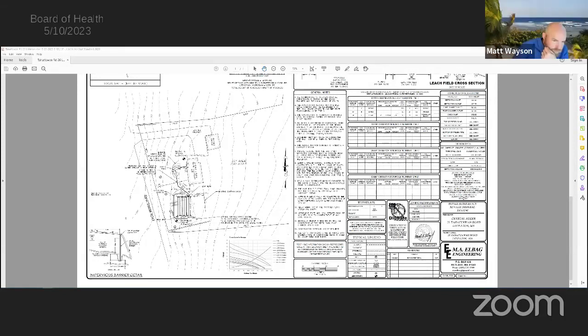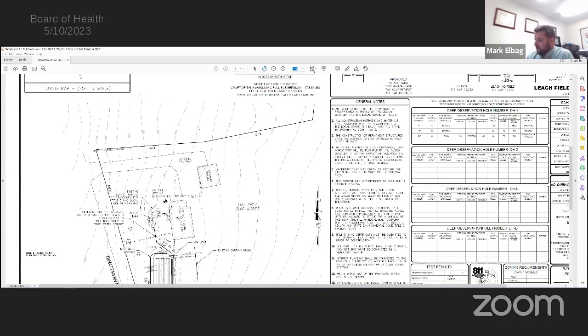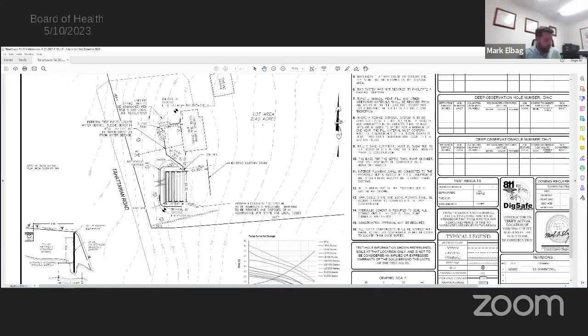My only other question, if you could zoom back in, is how close are we to the road from the impervious barrier or the front of that system? Let me scale that now. I don't know if I see that measurement on there. Hang on one second.